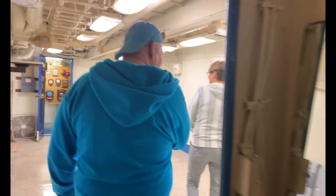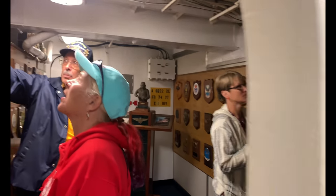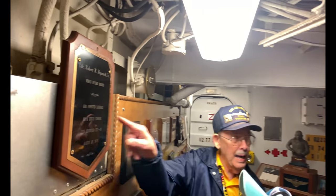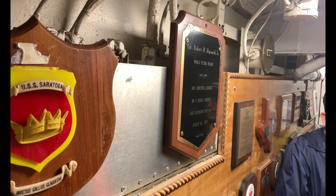Behind the scenes of the USS Lexington. But look at this plaque here. Commander Hepworth set a world's record. He landed on this ship 600 times. 600 arrested landings.